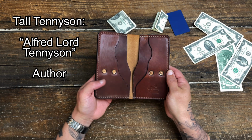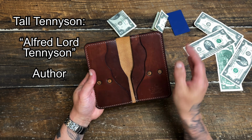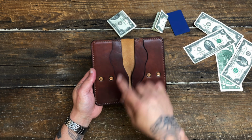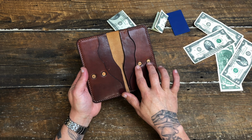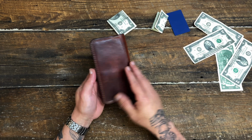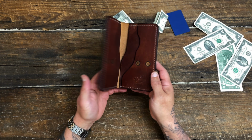The Tall Tennyson, bill pouch, vertical card, horizontal, separated by 2 rivets. This is one of my first ones. This was carried a lot. You can see it's got a lot of patina.